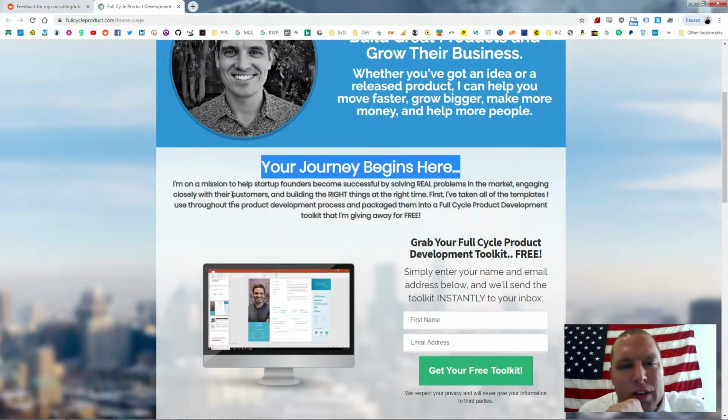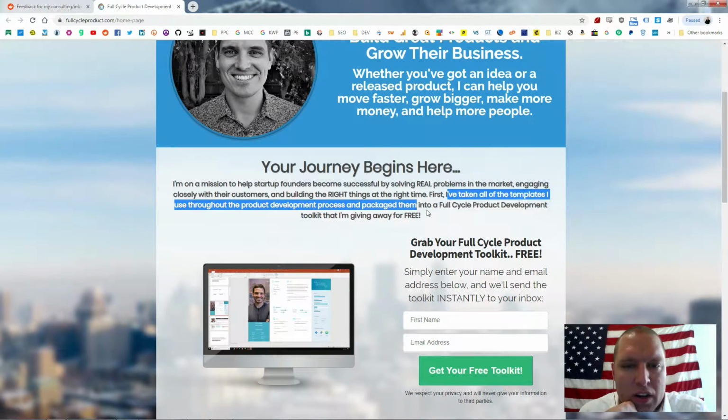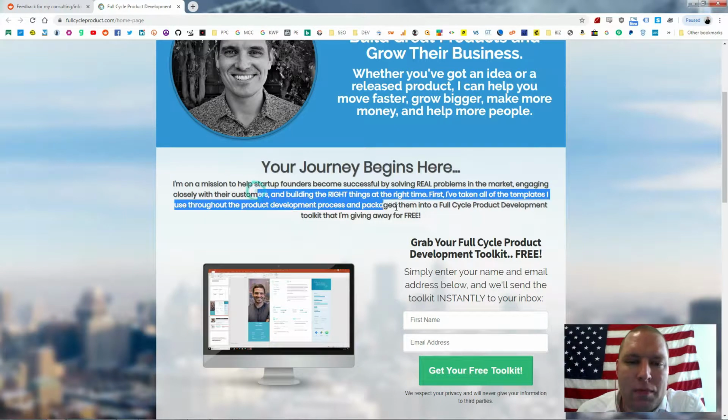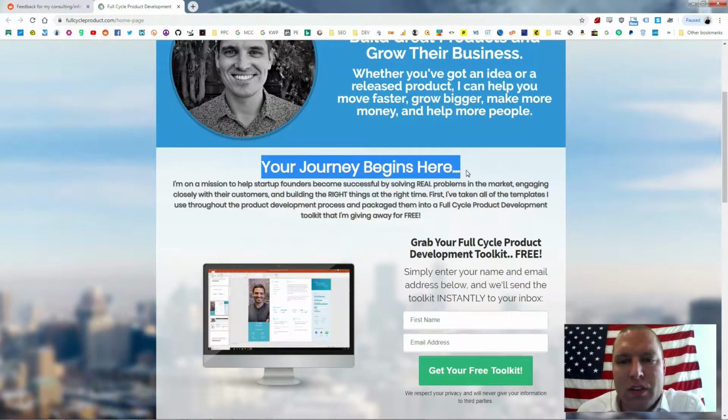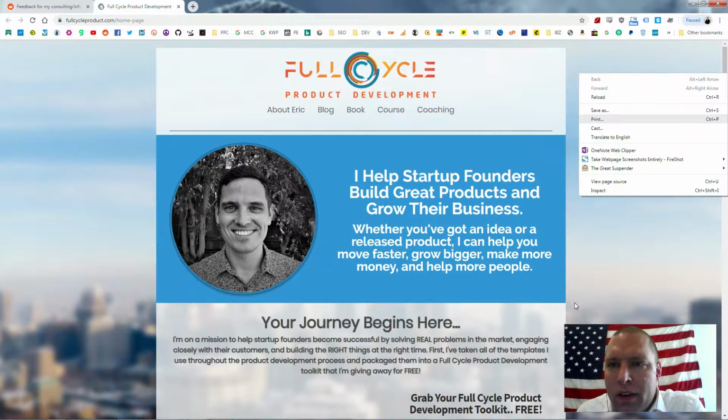This headline doesn't really help with this, because this looks like it's selling a bunch of templates for product development. If that's something that I want, I think your headline should speak to that, like free product development templates. That could be a way to kind of lead you into it.